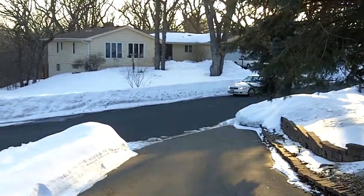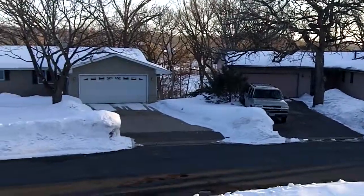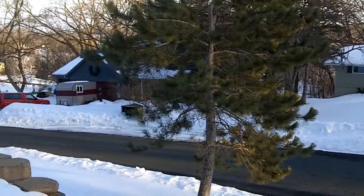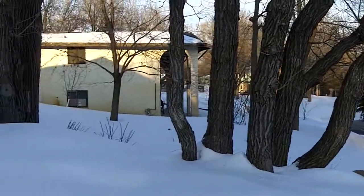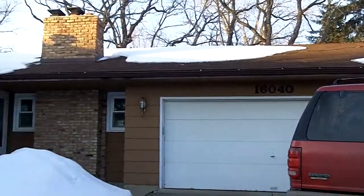to Oak Shore Drive. Across the street again, we're on the side of a hill. This is looking south. Looking east. It's the next door property. And back to the house.